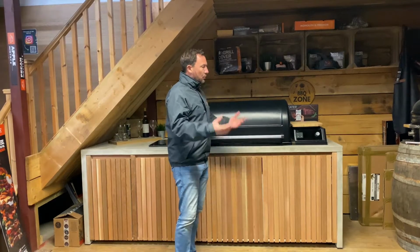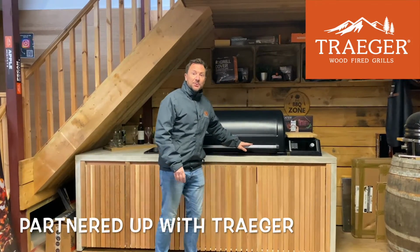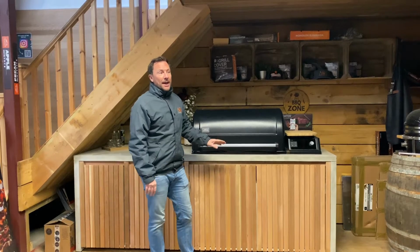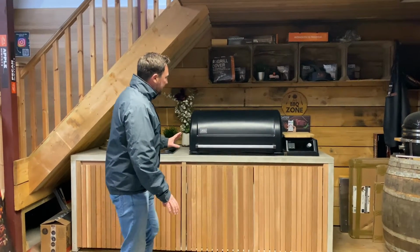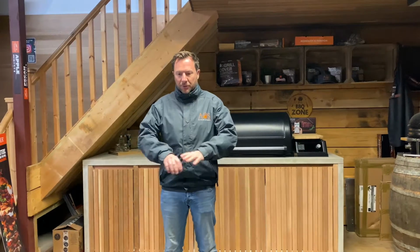So one of the biggest things about doing this kitchen as well was the fact that we are partnered up with Traeger. So we are able to offer our customers these Traeger wood pellet grills, which are absolutely incredible. I will do a separate video, like a review of this Traeger, on how it works and all the benefits of that. But just to say that the Traegers have always been a trolley barbecue. So it sits on a trolley, and you can barbecue. It's never been able to be installed or built into an outdoor kitchen.